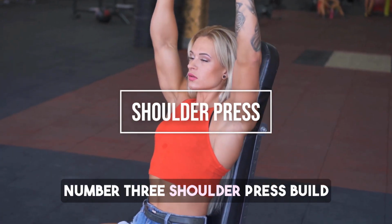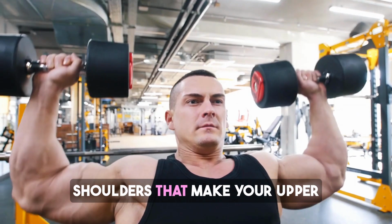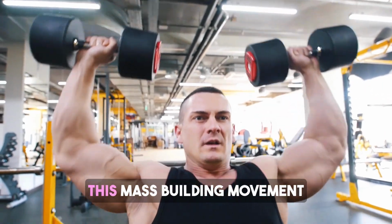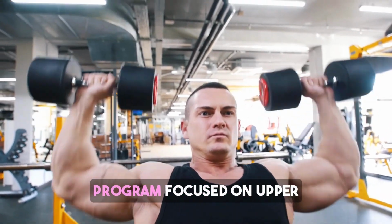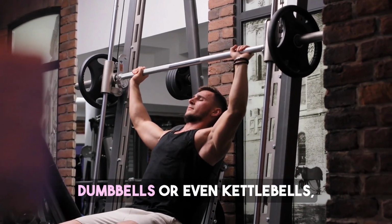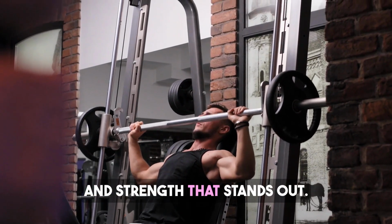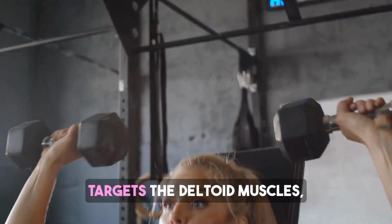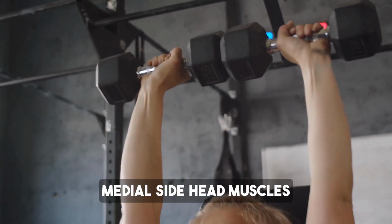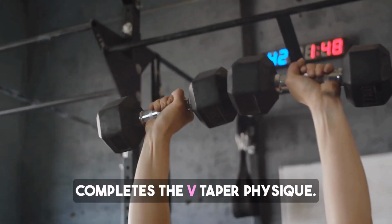Number 3. Shoulder press. Build big, round, powerful delts. If you want broad, powerful shoulders that make your upper body look wider and more dominant, then the shoulder press is non-negotiable. This mass-building movement is the cornerstone of any program focused on upper body thickness and width. Whether you're using a barbell, dumbbells, or even kettlebells, pressing weight overhead builds the kind of shoulder mass and strength that stands out. The shoulder press primarily targets the deltoid muscles, especially the anterior, front, and medial side heads. These are the muscles responsible for creating that round, capped shoulder look that completes the V-taper physique.